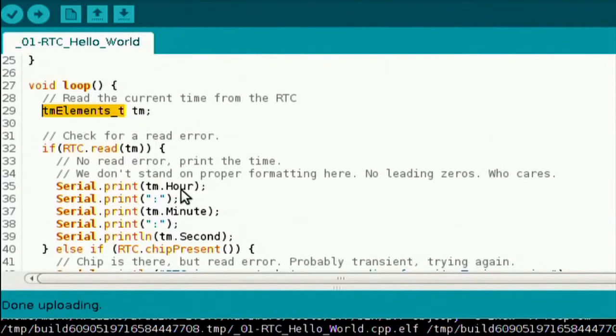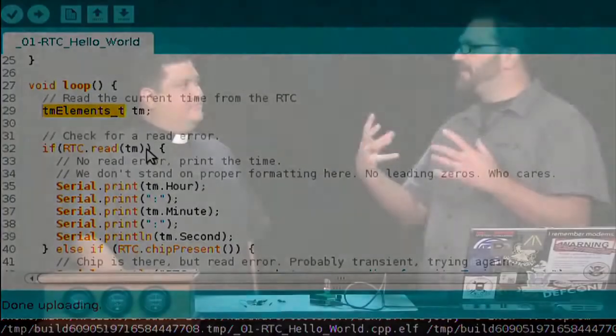So you'll see time.hour, time.minute, time.second. If you load a time into the TM variable, and we're doing that with the RTC read here, then we can use that to get out all of the internal elements of that time. So it's a grouping of data that all serves the same purpose, and we're going to pull different bits and pieces out of it.